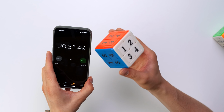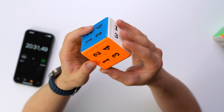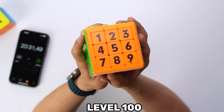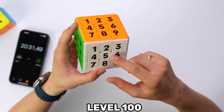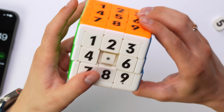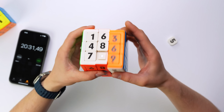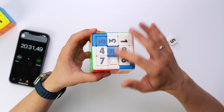20 minutes 30 seconds for a 2x2 cube with a built-in 15 puzzle? It's time to solve the most difficult level. A 15 puzzle, where we have a classic 15 puzzle with an empty hole, where we can move parts like on a 3x3 Rubik's Cube. This is a standard classic Rubik's Cube where we can shuffle everything.